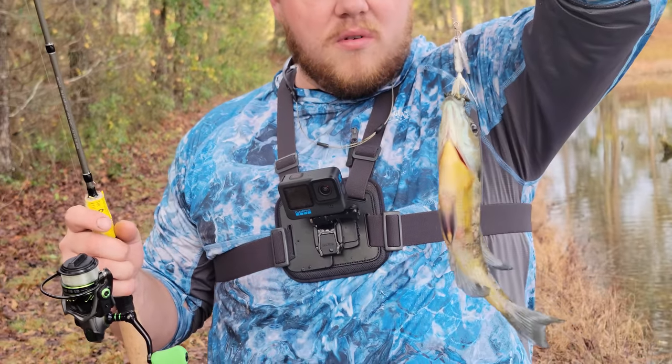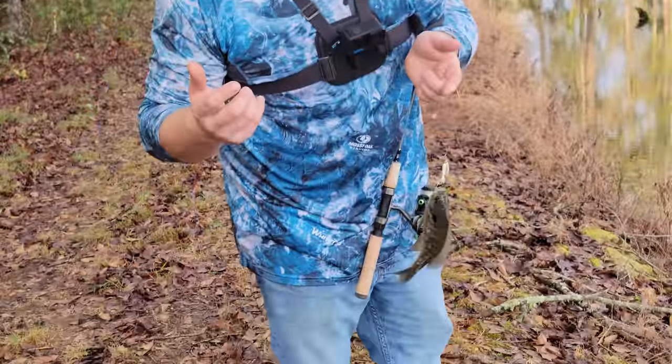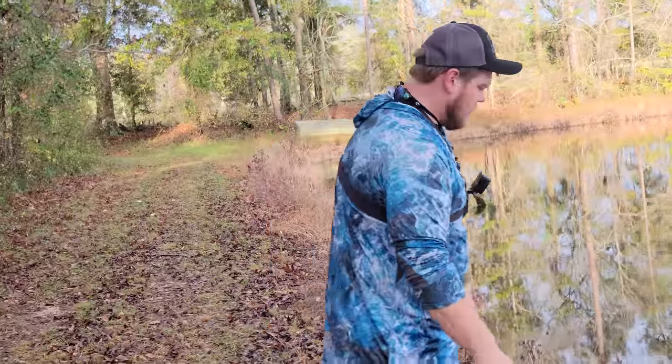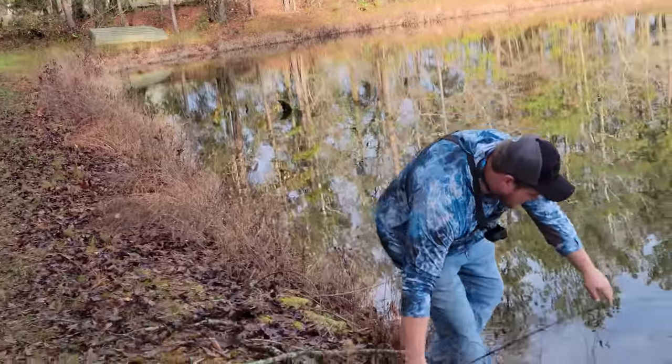I think we found our one for the catch and cook. I don't even want to touch this fish to get him off. Like, do you see this? Oh, I thought that was our catch and cook. No, sir. Good Lord, that thing was disgusting.